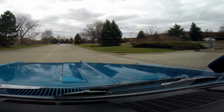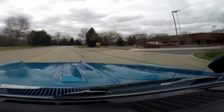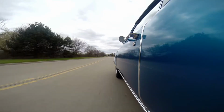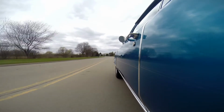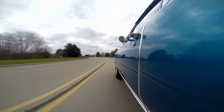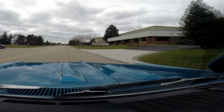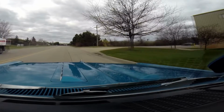All right, let's do a little speed run here. Tell you what, that big block sure pulls hard. And again, I can't say enough about the exhaust. I just love it. I believe it's a Flowmaster system on it. We'll check that out when we get underneath the car. We'll do the under video. Check that out. You'll be able to see exactly what exhaust system's on it.